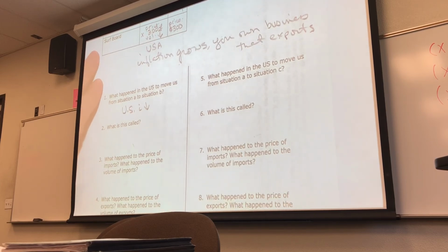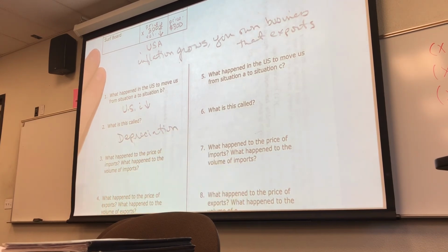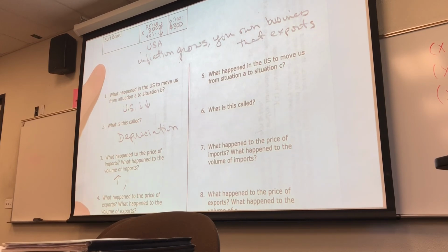Now, what's that called? What did that cause? That caused the depreciation. And that depreciation did what to import prices? It raised them. That's a perfectly fine answer right there. What should that do to the volume of imports? Decrease, and I'm going to do this, parentheses, question mark. Because even when we see our dollar depreciate, we don't necessarily see the level of imports drop. We should, but because we're dependent on oil and manufactured goods overseas, that's not necessarily the case. So that's just going to cause what in our country? It's going to cause inflation in our country if that takes place.